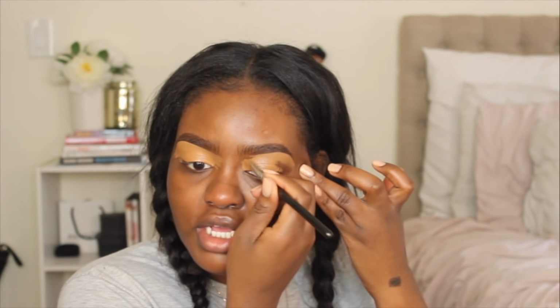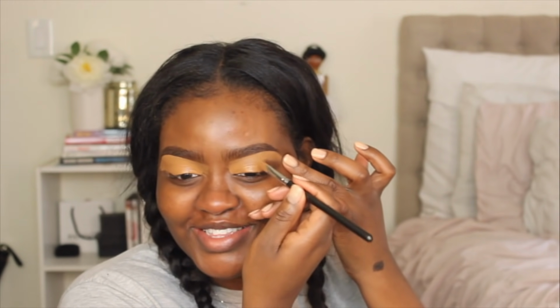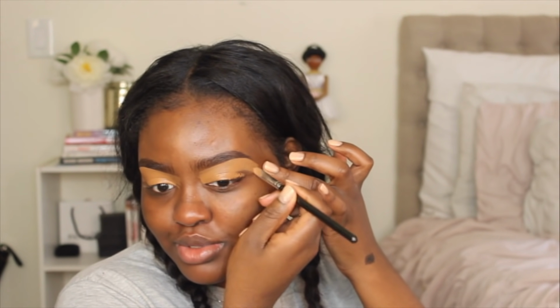This is my brows. And I'm gonna go ahead and prime my eyelids. I feel like I spend an unnecessary amount of time on this part of my makeup. It's really ridiculous.